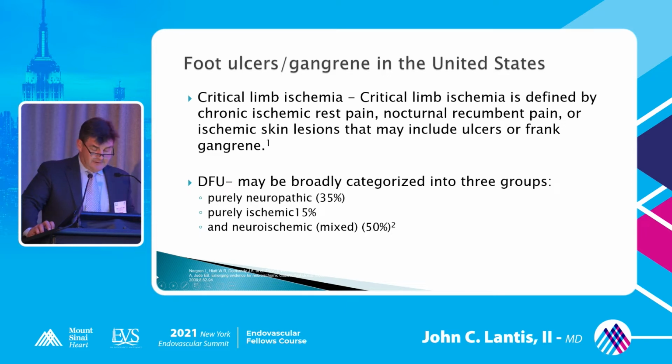So remember, the original definition of critical limb ischemia is as you see it here: chronic ischemia with rest pain, nocturnal recumbent pain, or ischemic skin lesions that may include ulcers and frank gangrene, and specifically did not include diabetic foot ulcers. Actually excluded patients with diabetes when this was first written.